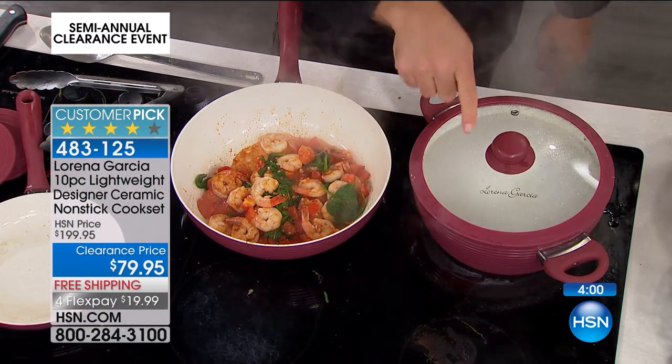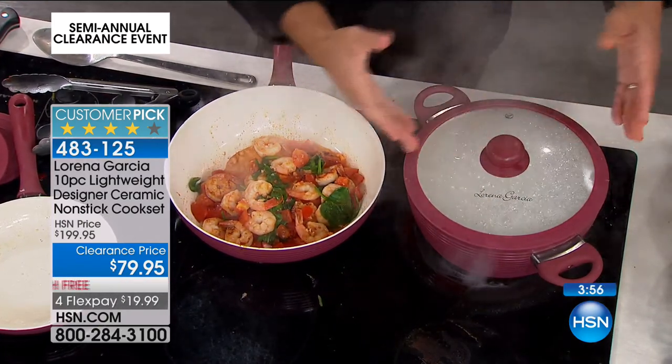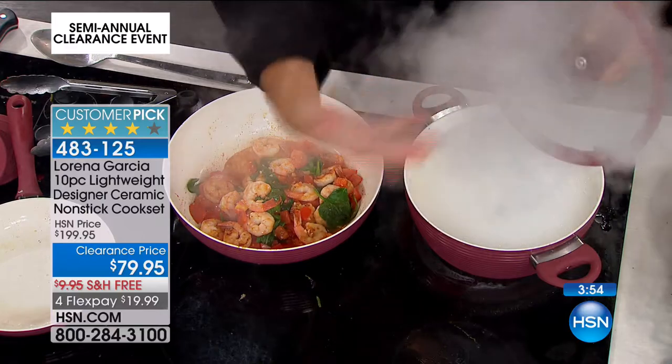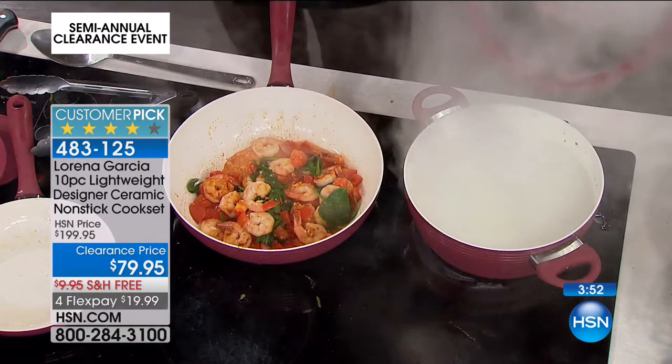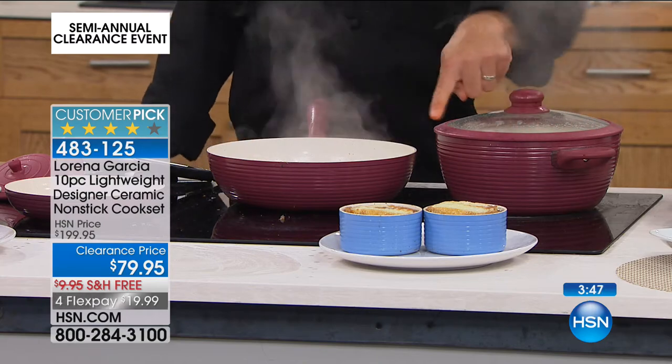You know how we knew? The cook and look lid. If this was a stainless steel lid, you wouldn't be able to see until it's too late, and then all of a sudden everything's pouring over the side and it causes a mess. Oh, but I love that. With the silicone rim, it's keeping everything in there.